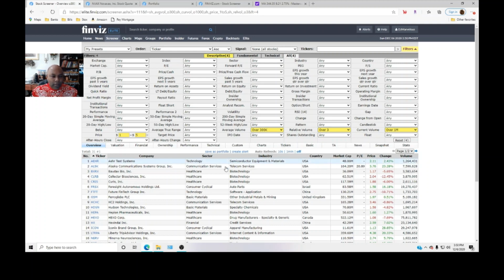So as you notice right here, it says total stocks found 31. So we have narrowed down over 8,000 companies that trade stock all the way down to only 31. Next thing you want to do is hit your charts tab. Now, before we hit the charts tab, I got to put my disclaimer out there.